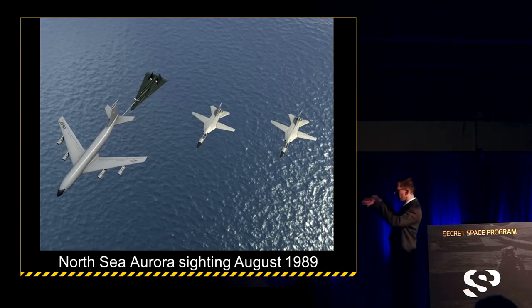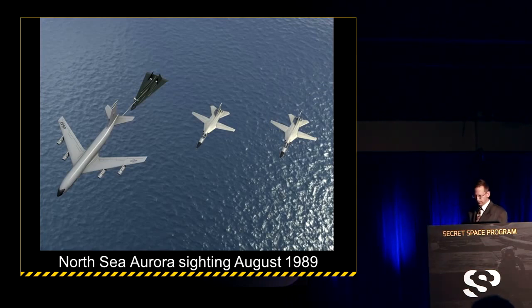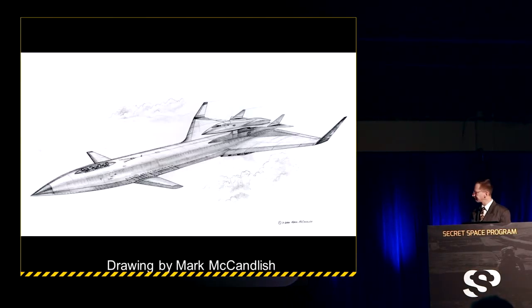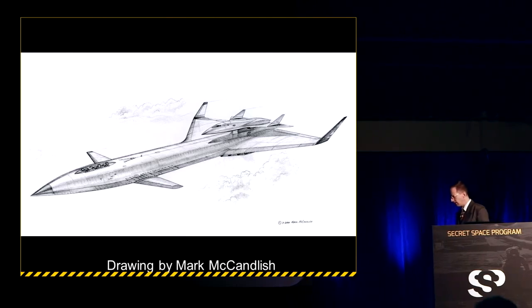So we've reversed the image to show you what this actually could have looked like. This remains today, even today, a classified program. Now, if you look in the Boeing archives, you'll see this motif, this legacy of development regarding 75-degree swept wing configurations for hypersonic aircraft. This may be a configuration that Chris Gibson actually got to see. Another drawing by Mark McCandlish.